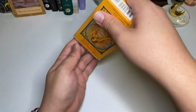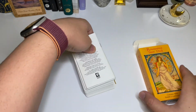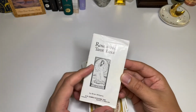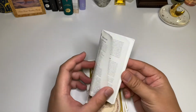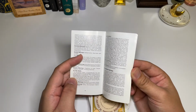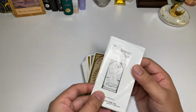I've already gone through the cards just to check if there are any missing cards, and I'm so happy that it is complete. It wasn't arranged though, so I had to rearrange the deck. It still has its little white book in the box, but it doesn't have any information that's really useful compared to the big yellow book. So I wouldn't be reaching for this one as much as I would like to.